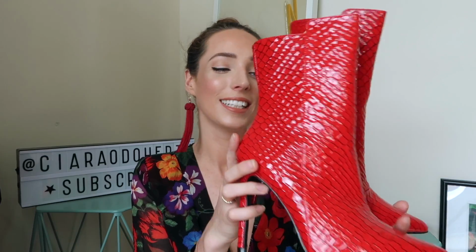I really want to wear these with, I think, a mini skirt and then some sort of long blazer or jacket, and then have bare legs and just let the boots do all the talking. Like, they're just so cool. So yeah, if you're feeling brave enough and you want to rock a pair of patent red boots, then these ones from Public Desire, I absolutely love them, and I cannot wait to wear these.